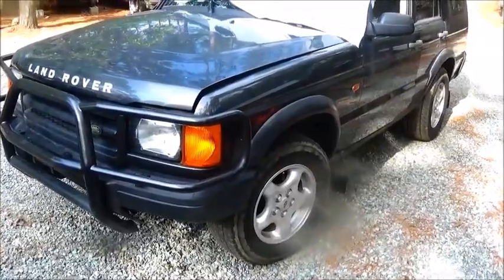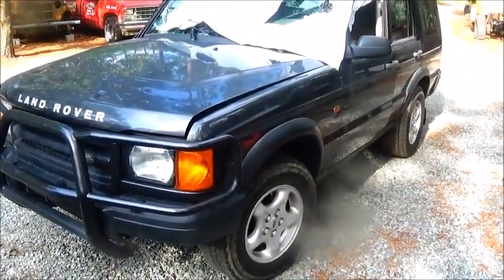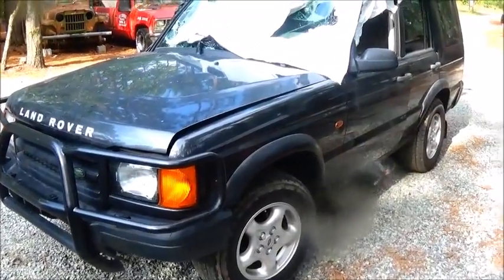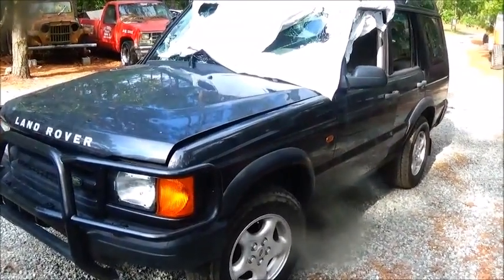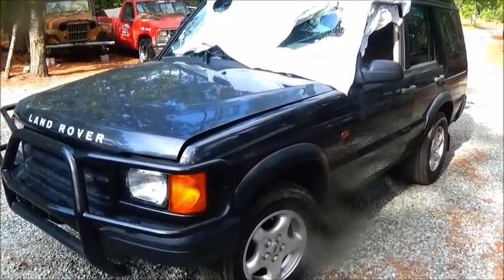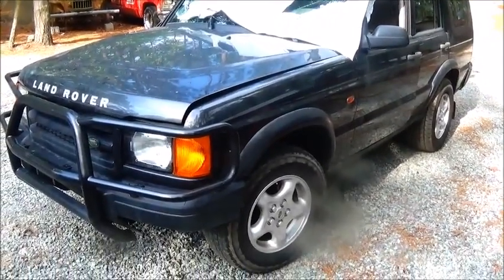Anyway, the customer's insurance paid it because he had full coverage. He had bought this new. And believe it or not, this is a 2000 model Land Rover Discovery. And like I said, he purchased it brand new. He was really particular about this thing.